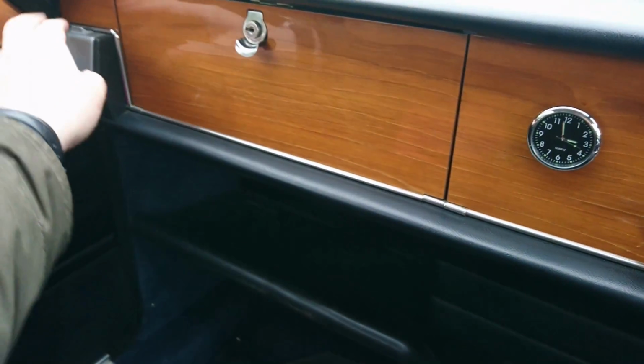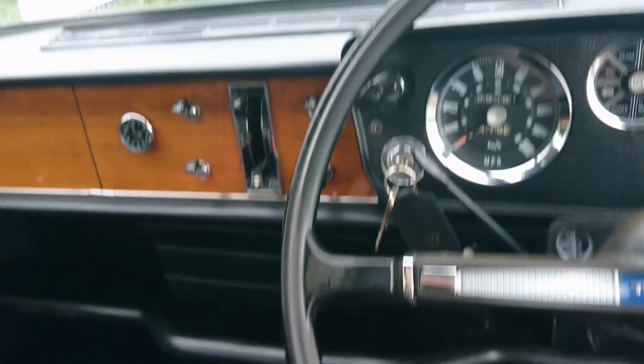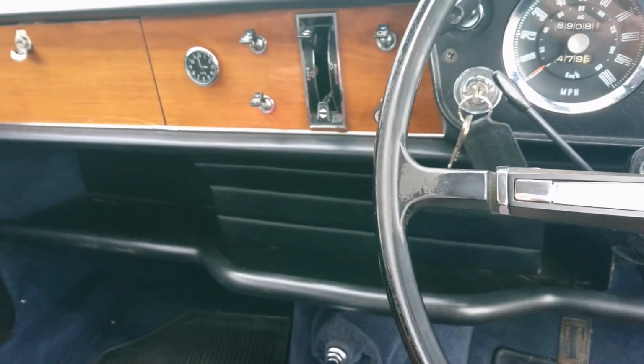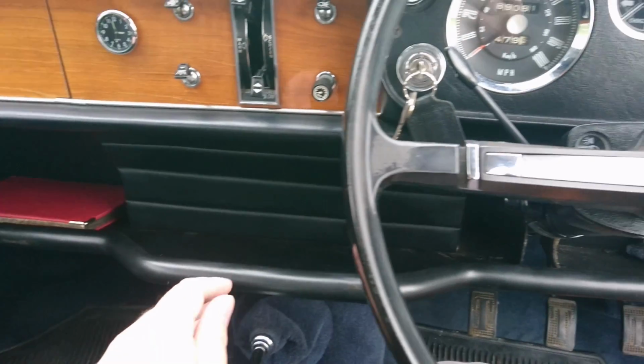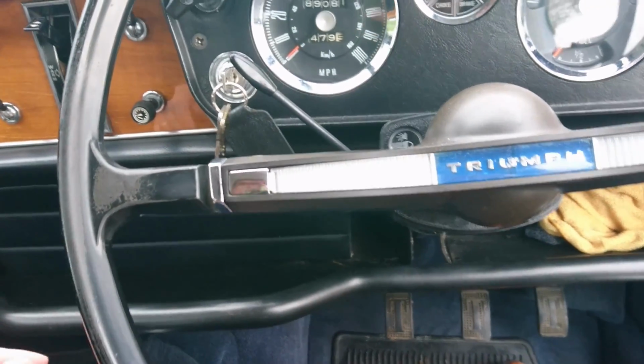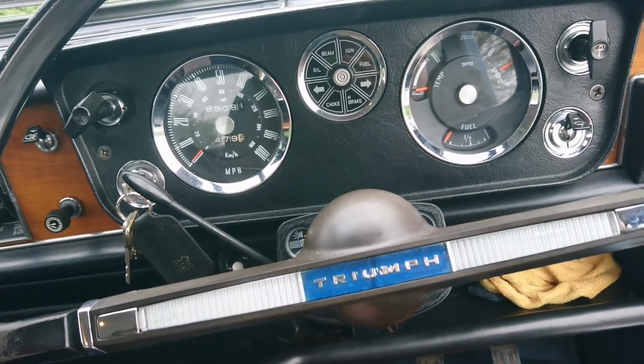We've got another ashtray on this side as well. Fantastic. Very clean ashtrays too. Mind you, there is somewhere to put written documents there. They fit very nicely in this massive full-length shelf underneath the dash. So it does feel very upmarket for a little car from the late 60s.